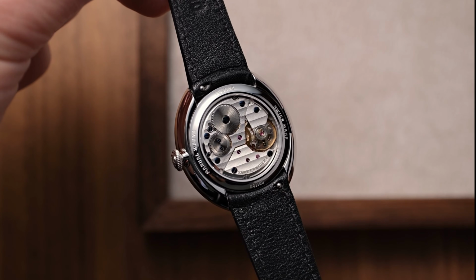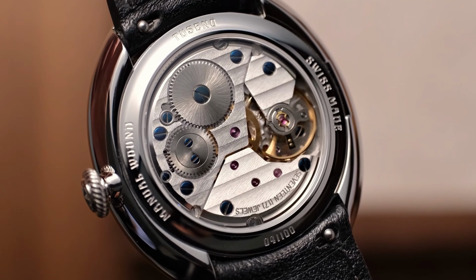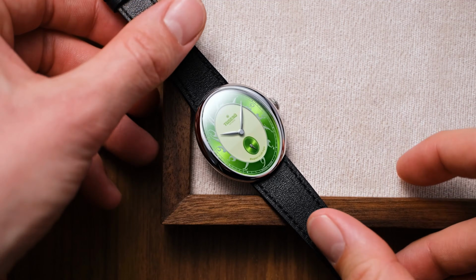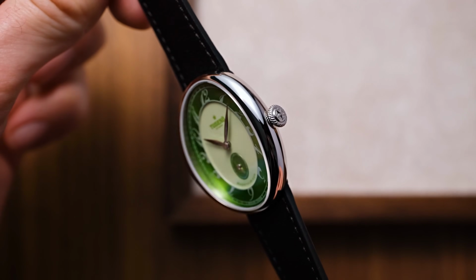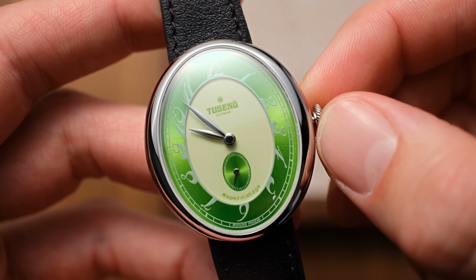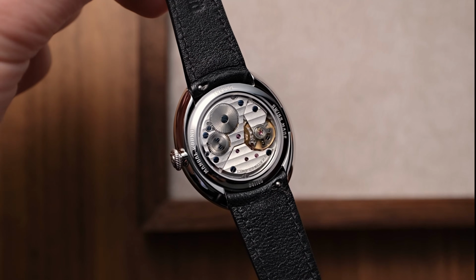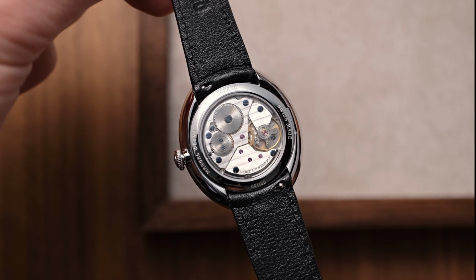What's powering it? An ETA 7001 top-grade manual wound movement. Swiss-made, fully decorated and visible through an open case back. The dial is a two-construction design. The inner dial in textured deep red, while the outer dial features a gradient between orange and red.